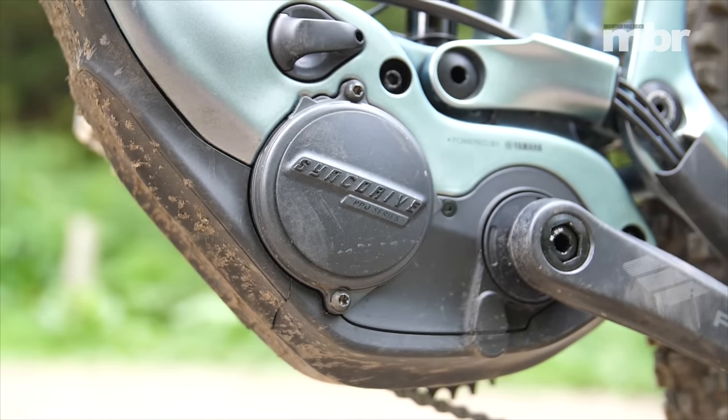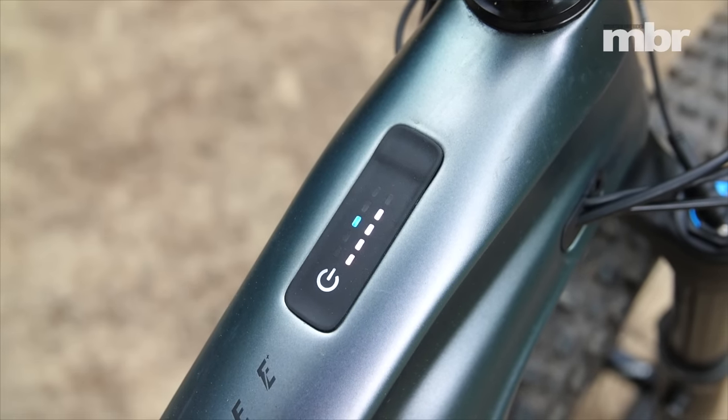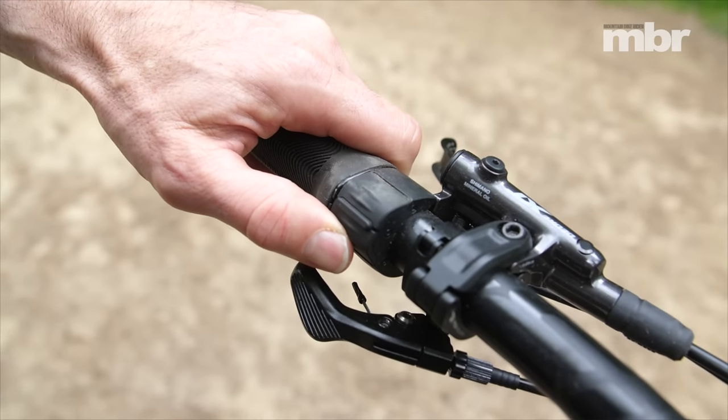It's got the power switch on the top tube. So you go through your battery and your power levels are LEDs here. And you've got a really cool little toggle switch integrated in the grip for going up and down through the power modes. The power modes, yeah. Pretty simple in that respect.